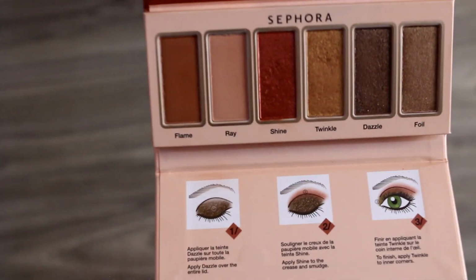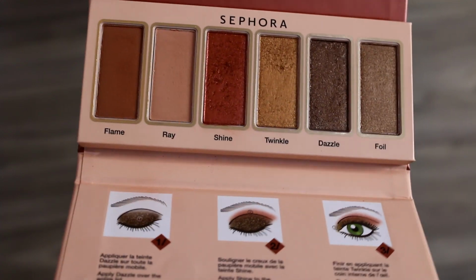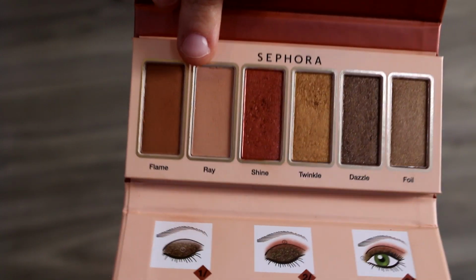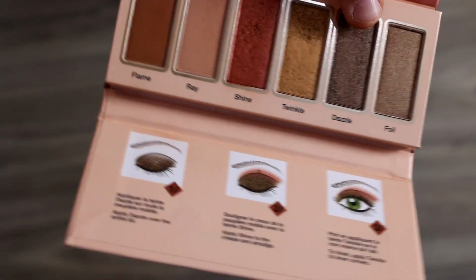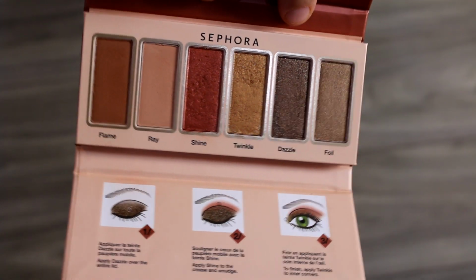And this one is, I think, the most recent, and it looks like this. I actually did a review for this and it's quite pigmented. I love the glitters, well, the shimmers, I really love those. And the mattes are not as bad as you would think, but these are pretty good and these are great. These last two, I don't know, sorry.